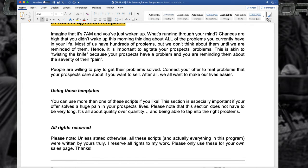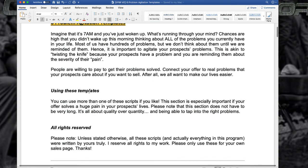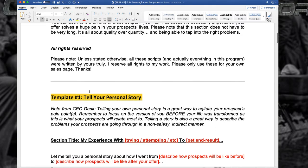And imagine that it's 7 a.m. and you've just woken up. What's running through your mind? Chances are high that you didn't wake up this morning thinking about all the problems you currently have in your life. Most of us have hundreds of problems, but we don't think about them until we are reminded of them. Hence, it's important to agitate your prospects' problems. And this is so true.